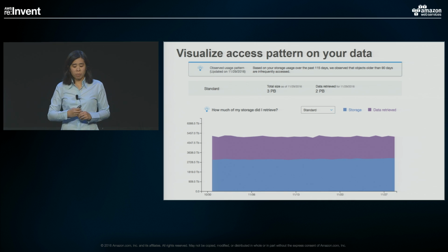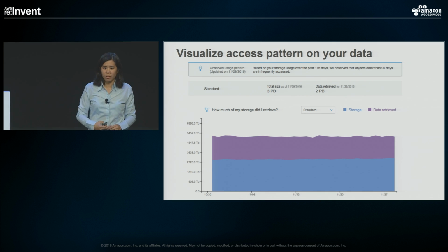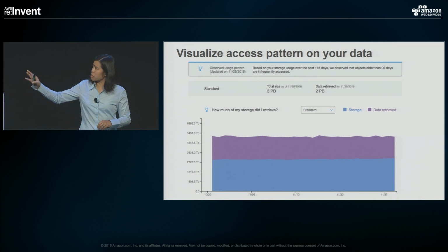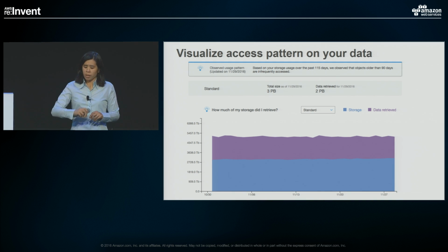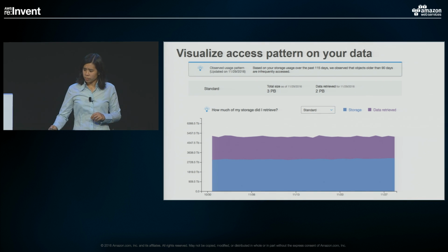In my bucket, I have 3 petabytes of storage, and I'm retrieving about 2 petabytes of it. So overall, it seems like this is pretty frequently accessed. I'm looking at 65% of my data. It's pretty active, so it looks like Standard might be the right storage class for me. And down below, you can see the time series. The blue is the amount of storage stored, and the purple is the amount of data retrieved.